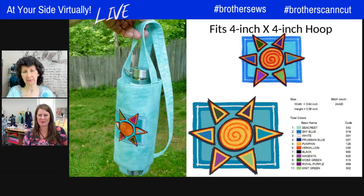And last month we had a big design. This month we have a 4x4 design, so this will work for absolutely everybody. It's very colorful, like I said, and it's one of those things that you can really choose your own color scheme.